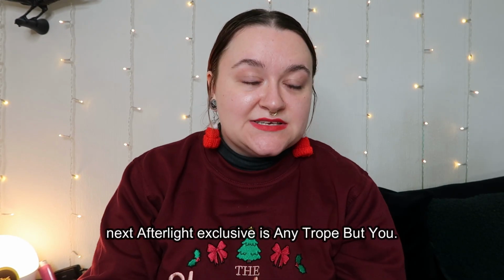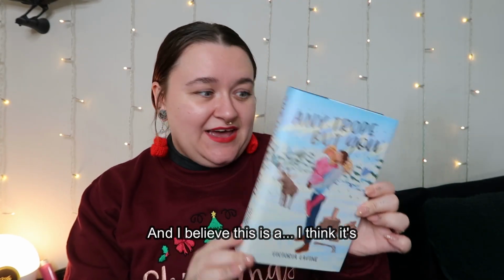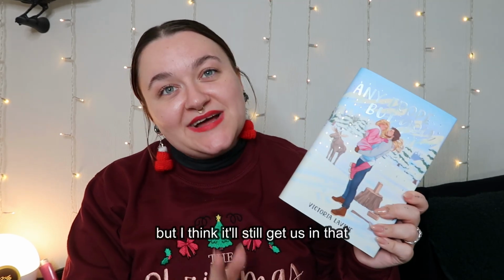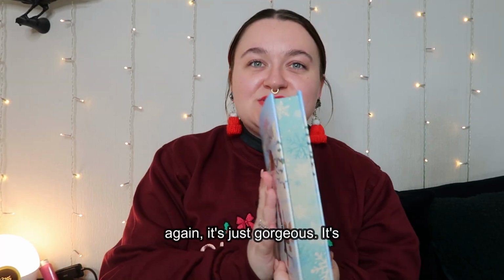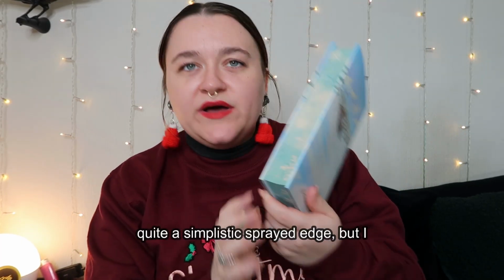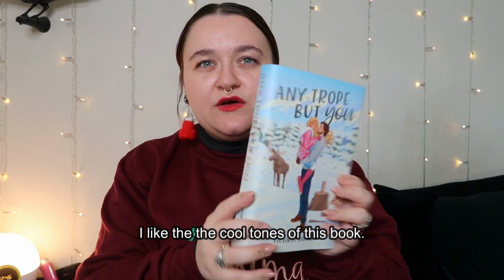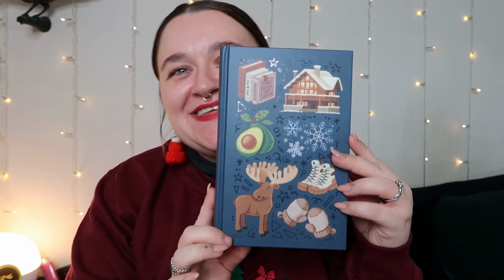The next Afterlight exclusive is Any Trope But You, and I think it's a winter book. I'm not sure if it's a Christmas book, but I think it'll still get us in that festive spirit. This is by Victoria Lavine, and again, it's just gorgeous. It's quite a simplistic sprayed edge, but I really like that. I like the cool tones of this book. Very wintry. And again, it's got such a cute hardback design. Look at this.